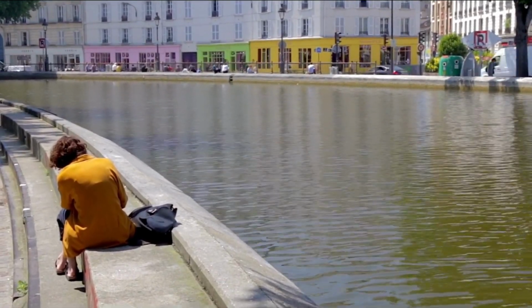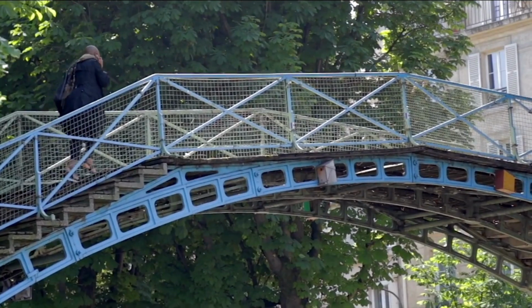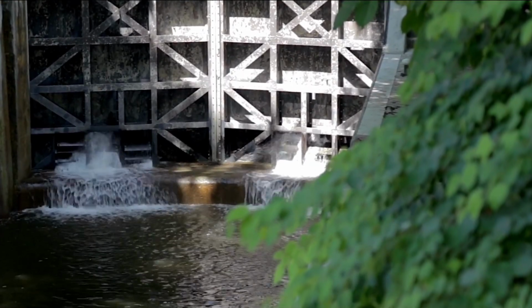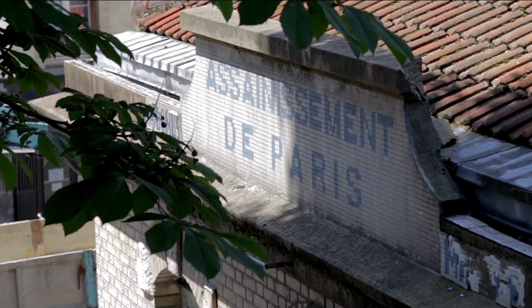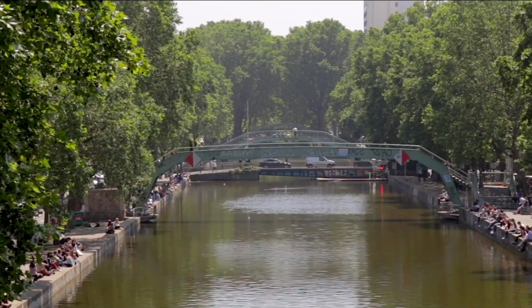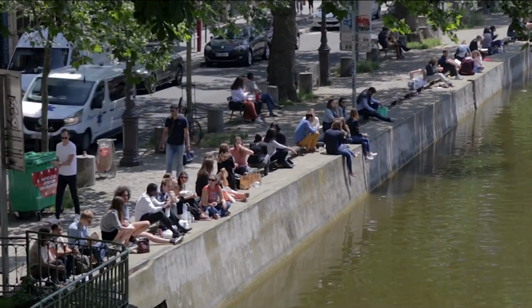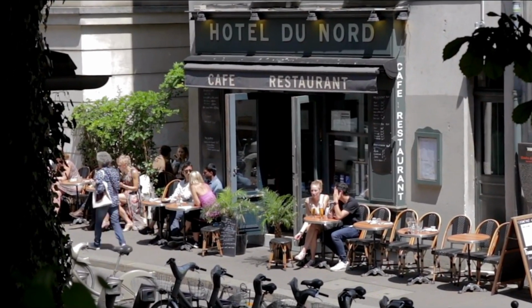As you walk along the quays, you'll see locals and tourists alike enjoying the relaxed atmosphere, sitting by the water with a coffee or a picnic. The area is particularly lively in the evenings, with street musicians and vibrant nightlife. It's the perfect place to unwind and soak in the authentic Parisian ambiance after a day of exploring the city's hidden treasures.